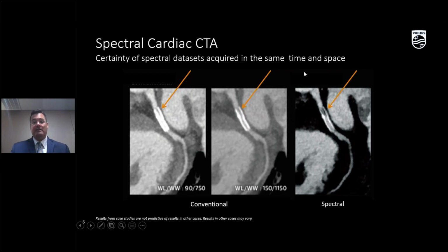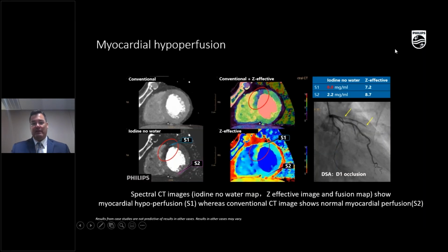And this is part of the natural ability of a spectral detector CT that acquires data at the same time and space and allows us to use the full capabilities of the scanner for coronary assessment.